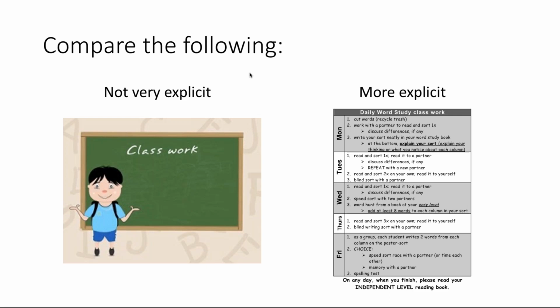clear instructions. Whereas on the right, we see a teacher who has developed a procedure chart for word study throughout the course of the week. So students know on Monday, these are the things we do. On Tuesday, these are the things we do. Thursday, Friday, etc. So students, even if they aren't able to keep up with the oral flow of language, are able to get the work done.